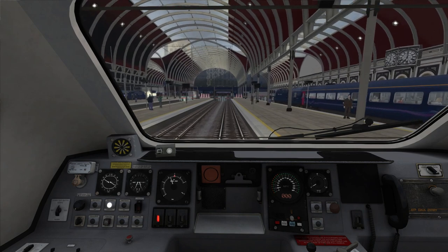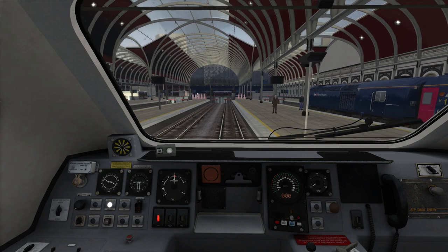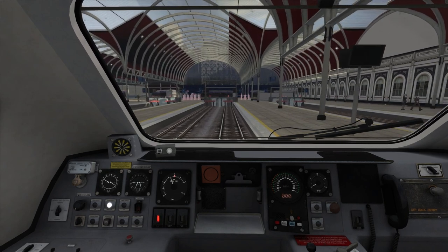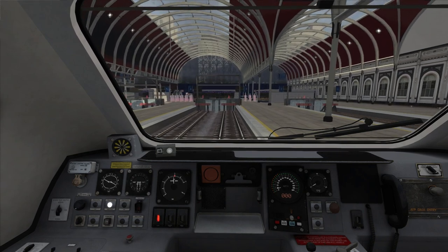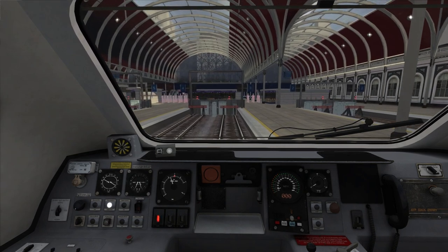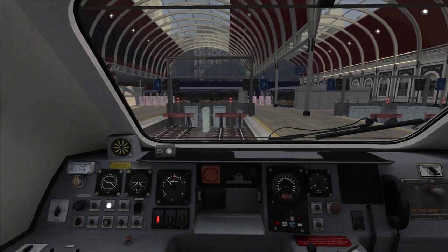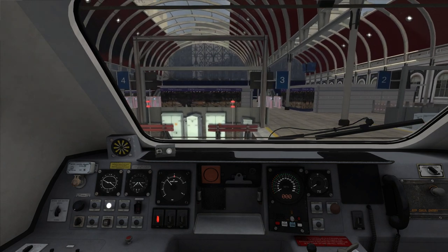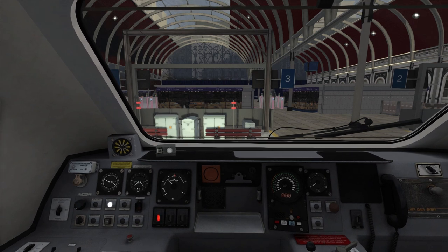I've just got the brakes in step 1 at this point, just smoothly slowing down towards the end of the platform. And I know with HSTs, they generally don't seem to stop too close to the buffers, so this is probably going to be about the right place to stop at this point. Just got the brakes in step 2 to come to a gentle stop. So here we are, arrival at London Paddington.